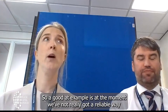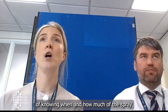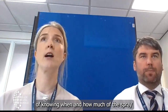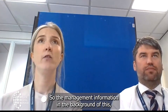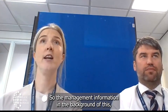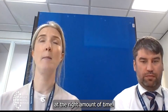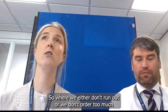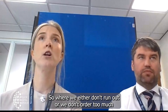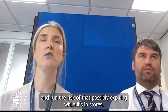So a good example is, at the moment, we've not really got a reliable way of knowing when and how much of the spray we need to place an order for. So the management information in the background of this will be able to accurately order the correct amount of spray at the right amount of time. So we either don't run out or we don't order too much and run the risk of that possibly expiring while it's in our stores.